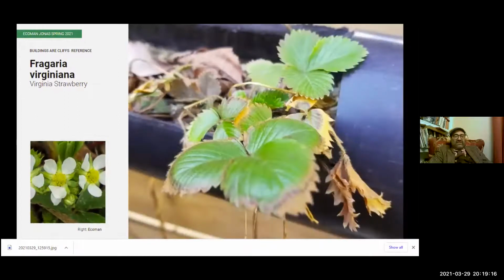And strawberries, this is growing in that gutter in gravel. People think of strawberries as a woodland plant, but it also will grow in gravel and crevices.